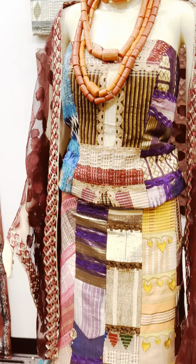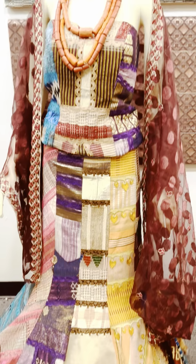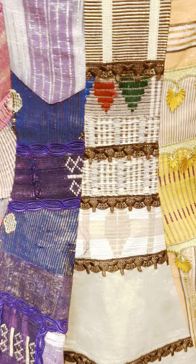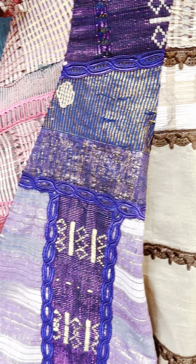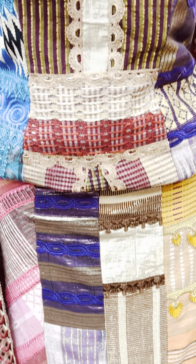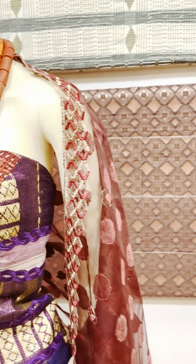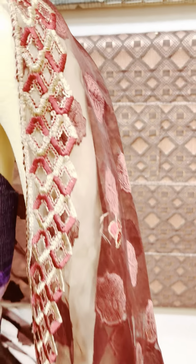I had the opportunity of representing Nigeria with this amazing design, reflecting 3 countries. Now, if you look at this skirt, you'll see all of these different patterns spliced and woven and put together to represent the people, the dialects, the languages, all blended together. That's the Yoruba nation.